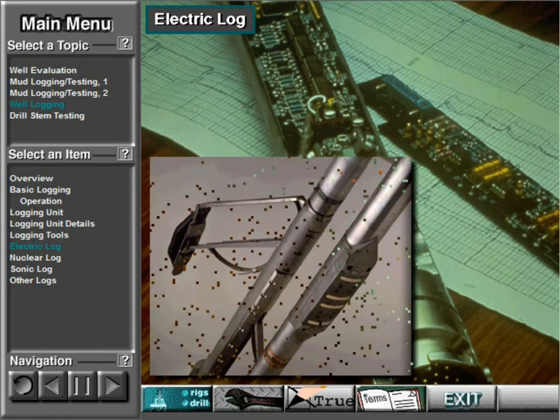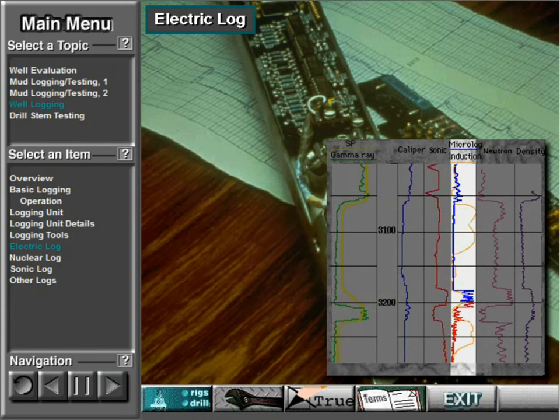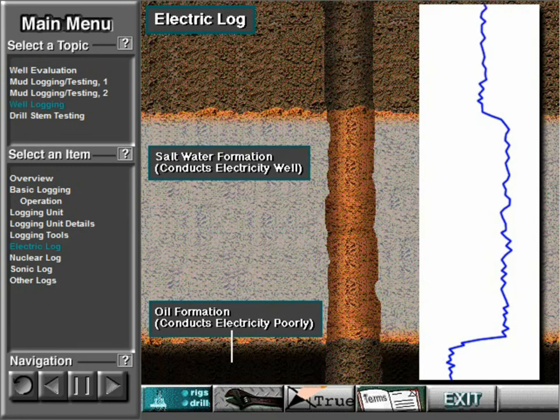Electric logging tools measure and record certain electrical properties of the formation. This is a recording, a log made by an electric logging tool as it came up out of the well past the formation. The squiggles on the log are called curves. Notice that the curves move to the left and to the right on the log. This is called deflection. A person familiar with these curves can look at the way they deflect and learn a lot about the formations. A basic premise of the simplest electric logs is that salt water conducts electricity considerably better than oil. Thus, a formation containing oil deflects the log's curve differently from a formation containing salt water.